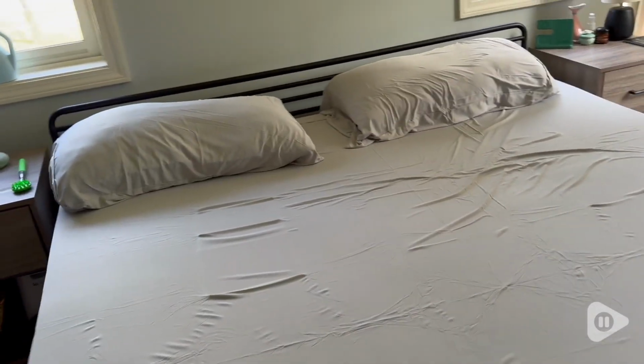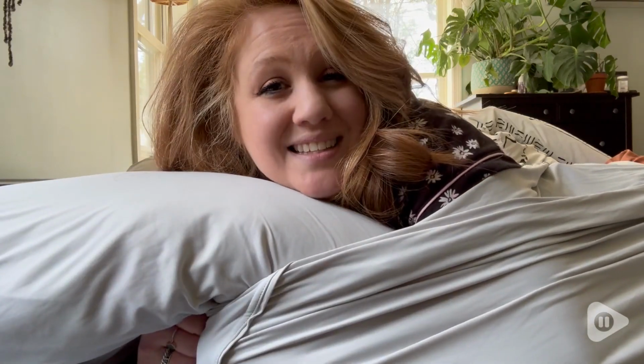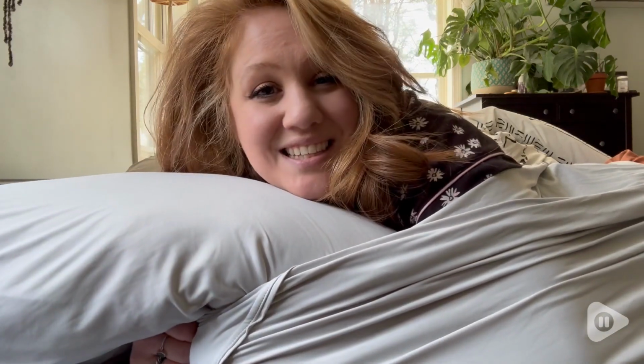We have absolutely been loving these sheets. I cannot get enough of them. Not only are they super soft, but they are really, really durable feeling, and I think they're going to last forever. If you want to have a nice, cool night's sleep, then you need to get these sheets.